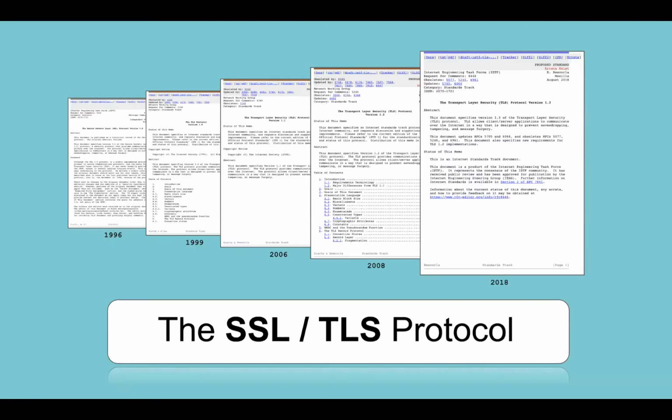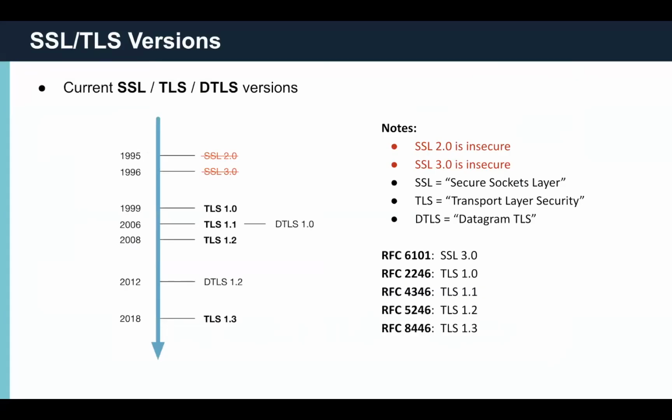So starting out with the SSL and TLS protocol, the protocol is not new in and of itself. It started in 1995 with the first public version being SSL 2.0. SSL itself went through 2 revisions, 2.0 and 3.0, before it changed names to TLS, or Transport Layer Security. TLS has gone through 4 revisions, the most current of those being 1.3, which was finalized in 2018. Paralleling TLS development has been DTLS, which stands for Datagram TLS. This is a version of TLS designed to be used over unreliable protocols like UDP, oftentimes used in things like VoIP applications.